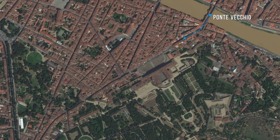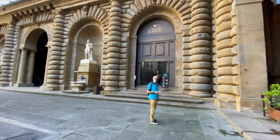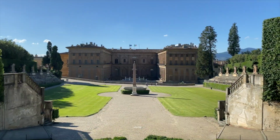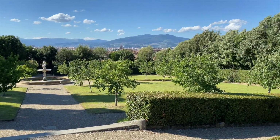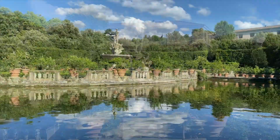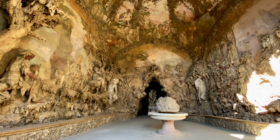And now we are off to the Boboli Gardens on the other side of the river. The Boboli Gardens, built for the Medici family, represents one of the first and most important examples of Italian gardens, with statues and fountains. There is also a replica of a cave, built by Bernardo Buontalenti.